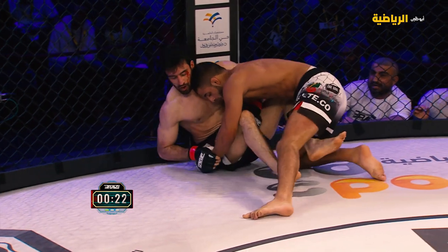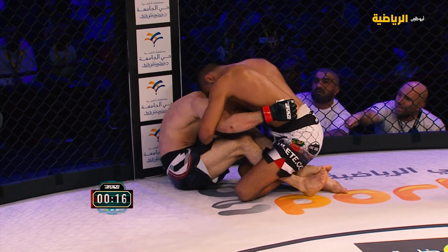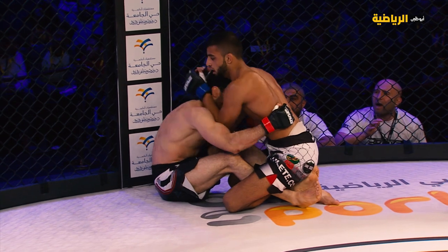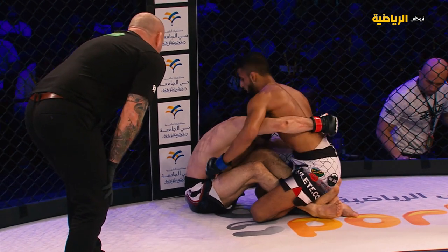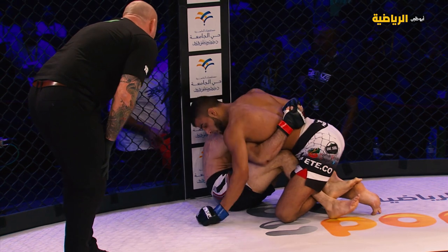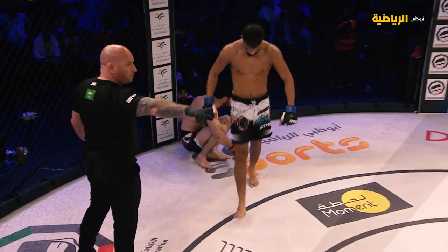Hassan Talal just trying to stall the momentum right now of Yousaf. He's got the legs shelved. Very intelligent mixed martial arts from the young man from Sheffield, England. He's battering the body right now with those shots. First round in the books, and what a round.